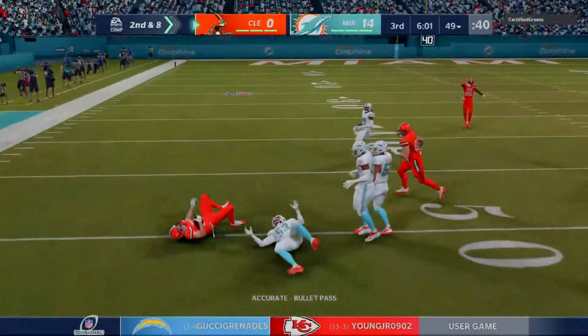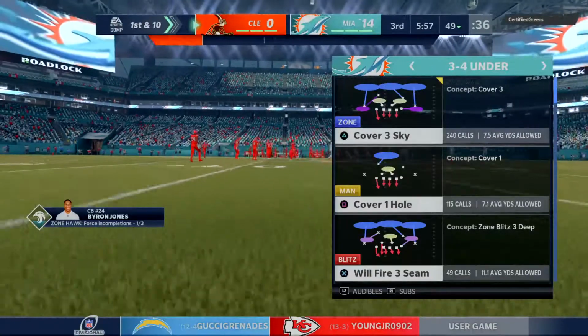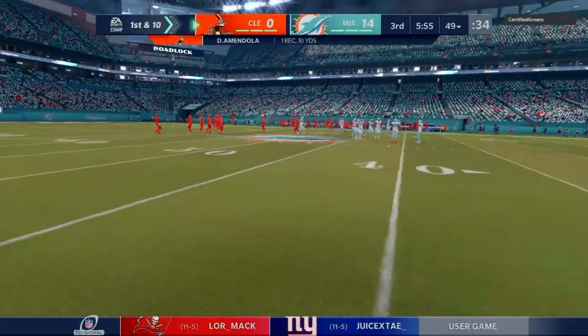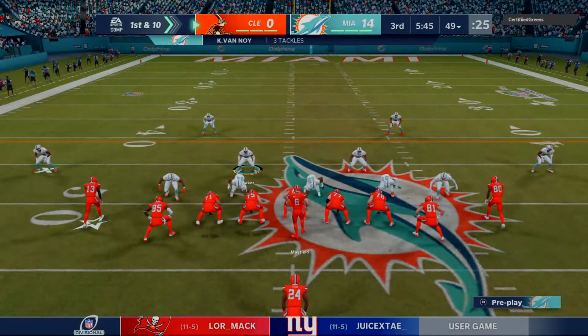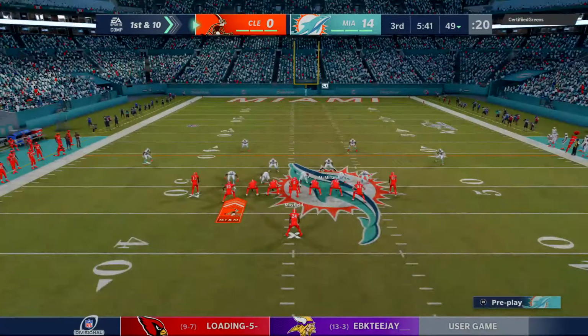And he finds Danny Amendola. And getting this just shy of midfield, they'll spot it at the 49. He was held without a catch in the first half, but he's got one here, and he also picks up a first down.